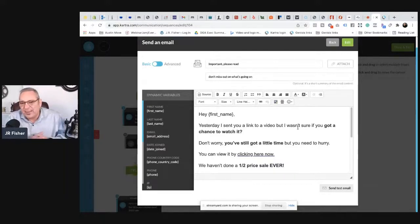Now, here's another cool thing about this. I could take this sequence and I could say, I want to duplicate it. And I want to send it out to everybody who didn't open the first one. Pretty cool idea, right? You can do that in Kartra because that way I can send it to all those people who may have missed my other email sequence and I can start them all over again, which I'm going to do today. Okay. If they didn't open those other emails, I'm going to send them to this one again. Right. And then I can also filter out anybody who has that tag that already bought because that filter is already in there.